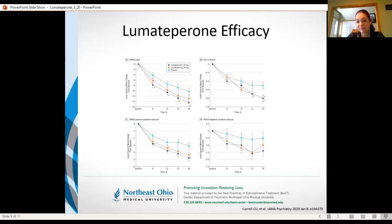And they saw significant improvement in the positive symptoms. And while the negative symptoms did differentiate from placebo, it was not found to be statistically significant. So they did see improvement. The patients seemed to look better, and they tolerated the medications relatively well.